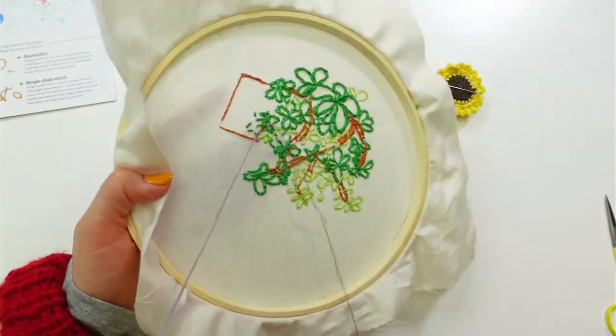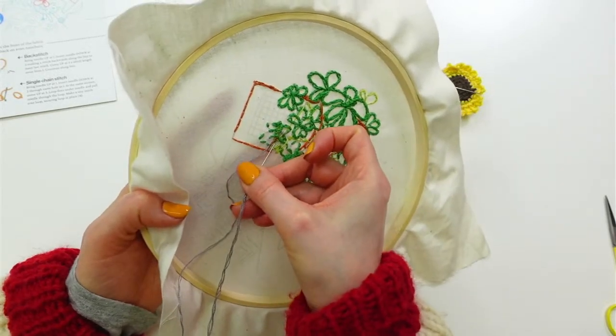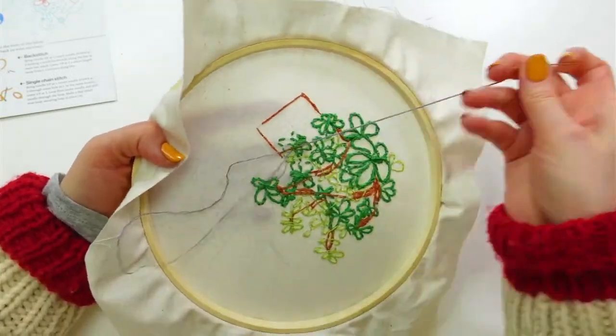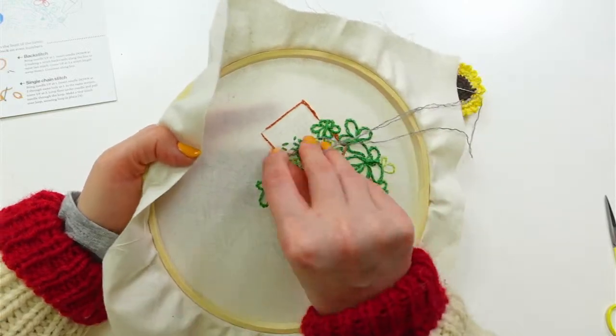I was kind of mapping it out, and I don't really have a plan for this one. If you did this mat with one strand, that would be totally fine as well.